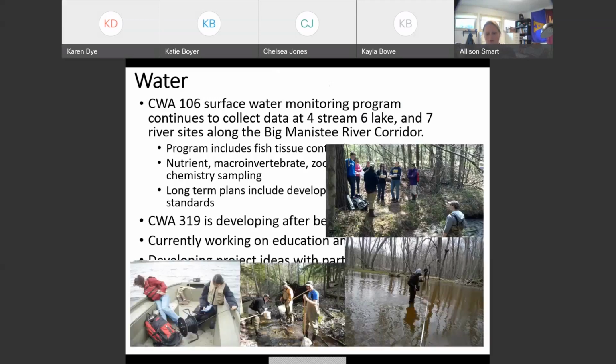So this is just a photo of whether we're doing education and outreach with our local high school or out just monitoring our bugs or general water quality on reservation. And it's a lot of that background work to building the program up.